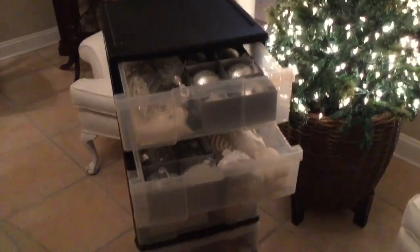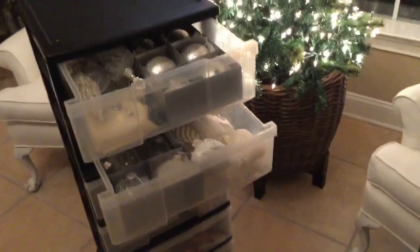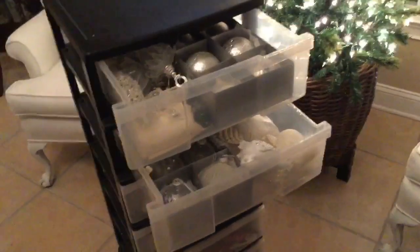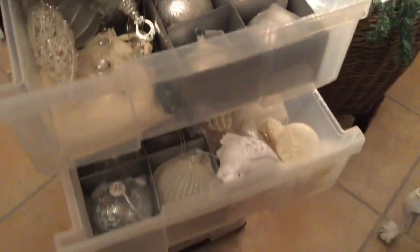So here you can see my rolly carts, and you can see how I've used the drawers. And this one over here, I saved the boxes for the ornaments, so as I put them away, they're all snug and tight in there. And just open the drawer, pull them out. Some of them are too big to have in boxes.